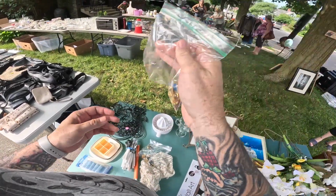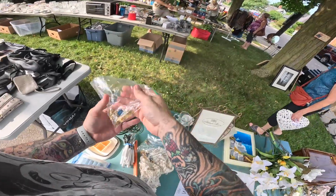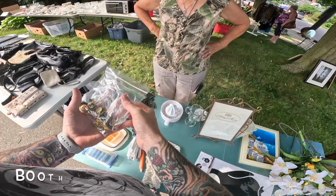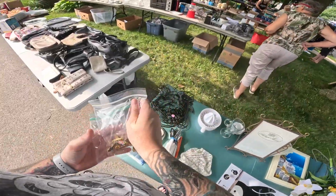Do you know how much you want for any of your pins? So you got two separate bags here, but how about $1 a bag? Okay. Does that work? Yeah, that's perfect. Okay. I'll keep looking around and then I'll settle up with you. Yep. Awesome. Thank you.